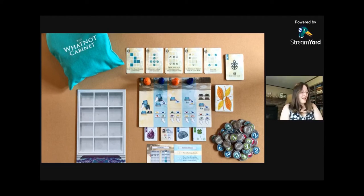So that's sort of along the same lines of what the Whatnot Cabinet is. This is more collecting things from nature, going out there and picking up leaves and shells and gems and bottles and all different types of interesting things that we can put on our shelf and show off. I always joke that this cabinet reminds me of Calyx shelves a little bit, which are in the background here.